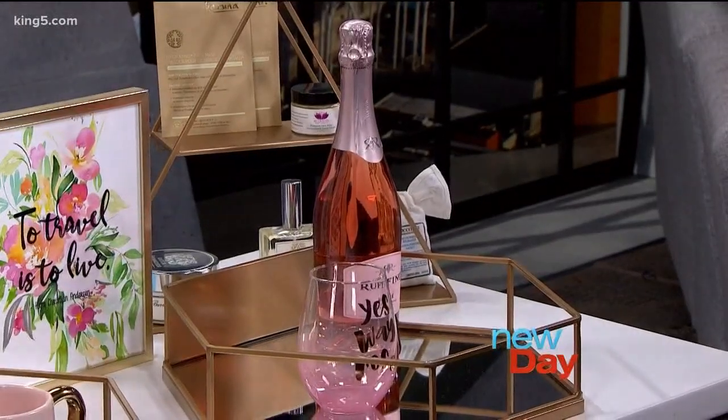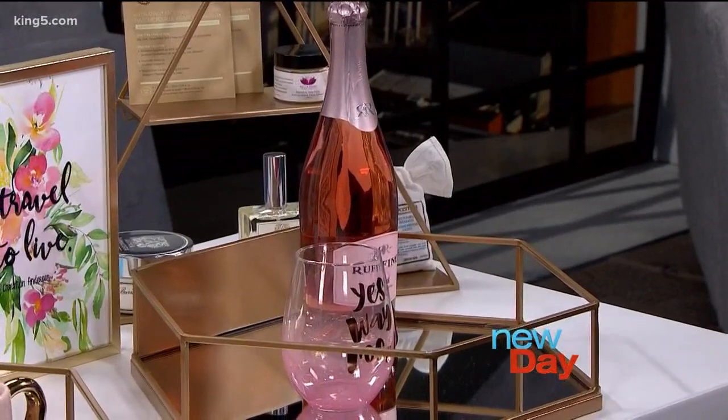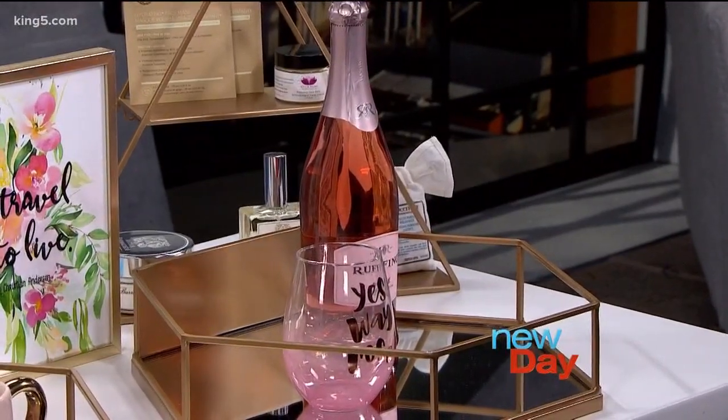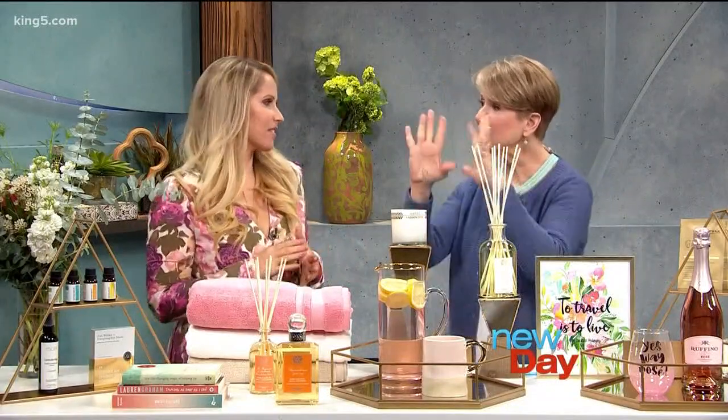Yes. So I definitely think if you want to do a little spa staycation, jump in the bath, pour a glass of wine, a glass of champagne, with a glass of water. I think that's really important. And obviously the lemon is detoxifying. Tell your family not to bother you.